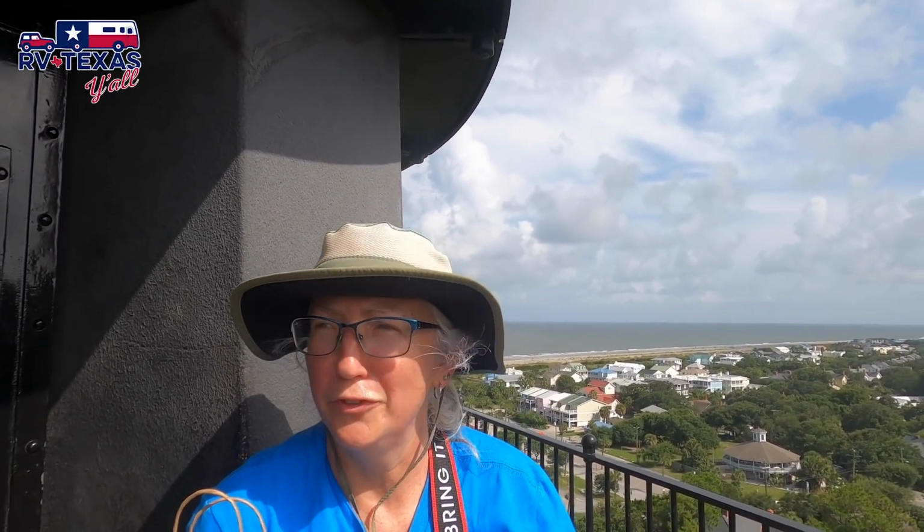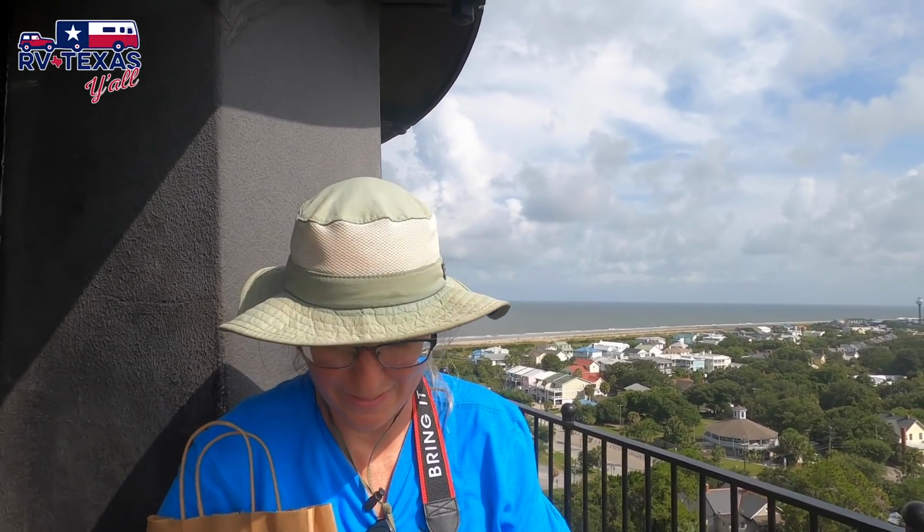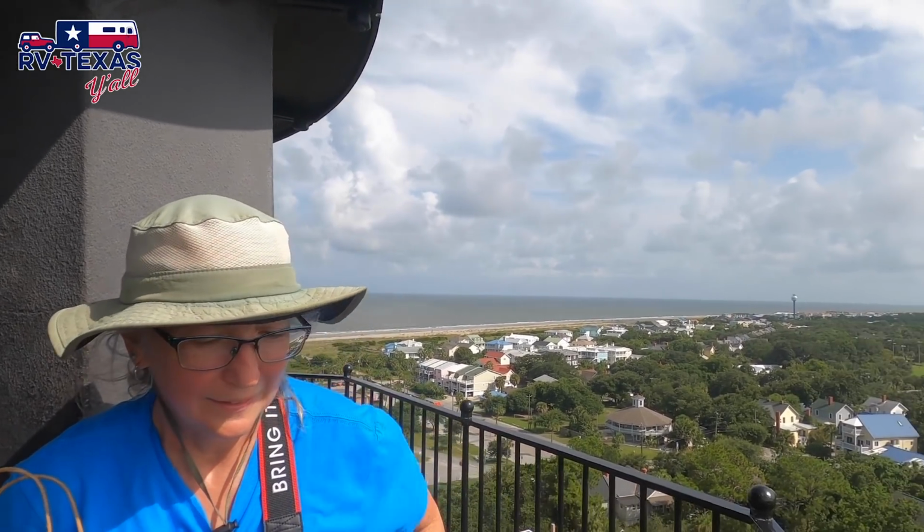Little landings every so often for you to rest and enjoy the view. The view kept changing as you went around. A lot easier than the lighthouse we climbed in Michigan, because you had steps and a rail to hold on to the whole time. Super cool.